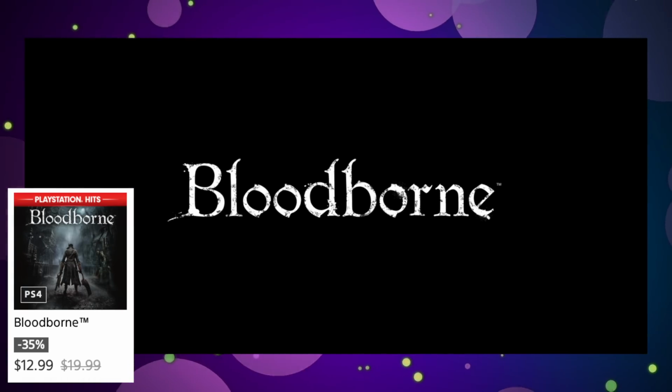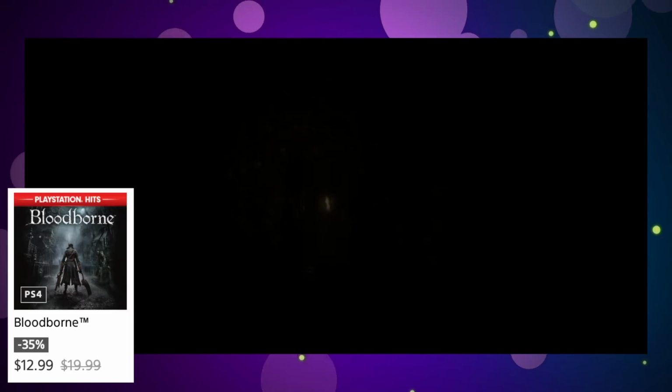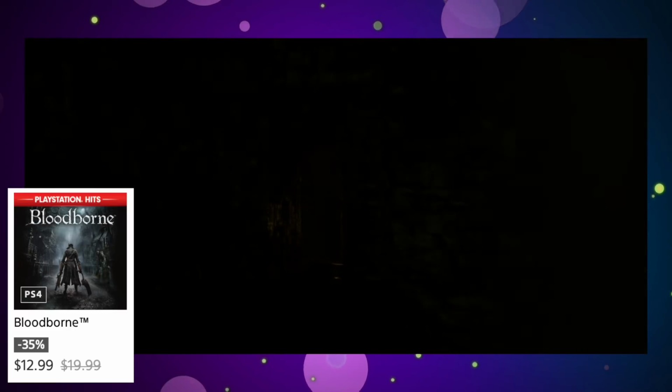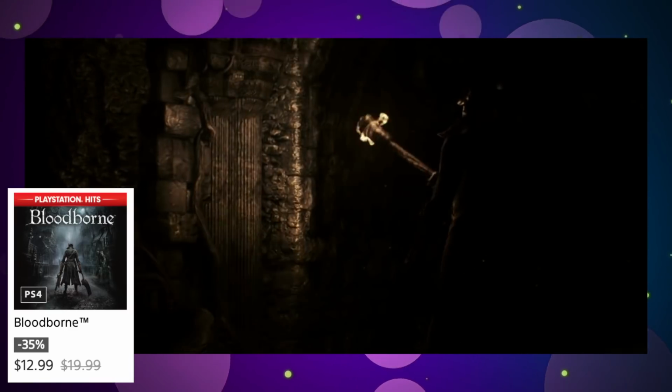Bloodborne is one of my top games on the PlayStation 4 for the entire generation though, so I have to call it out because it's just such a high quality game. For $12.99, it's absolutely worth it. I do just wish it was a little bit cheaper, considering we have games like Horizon and God of War hitting that $10 price point, and they're newer than Bloodborne.